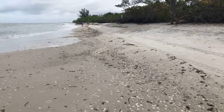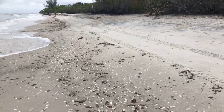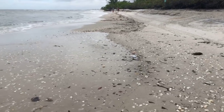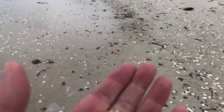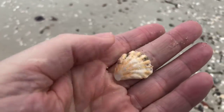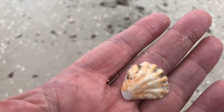Well, I'm not seeing any conchs out here. Usually we'll find a couple conchs. Kitten's paws. There's a kitten paw. There's a neat little shell. All the cat lovers like these, the little kitten paw shells. Sometimes you find white ones, pink ones, pretty cool.